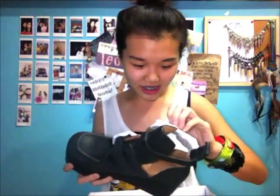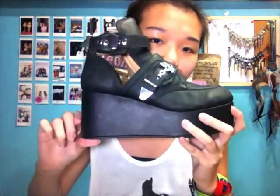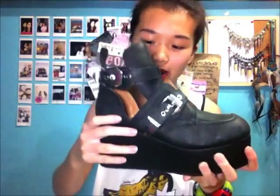Wait a minute, let me just take this thing out. Okay, so I finally got things out. Can you see this beautiful shoe? I'm not sure how tall it is, but it's roughly about this height. So I guess it's quite practical. Compared to my Maxstars, which are 9cm in height, they are actually almost the same height as my Hellbounds. Can you believe that? I didn't even know. Wait a minute, I'll show you guys.